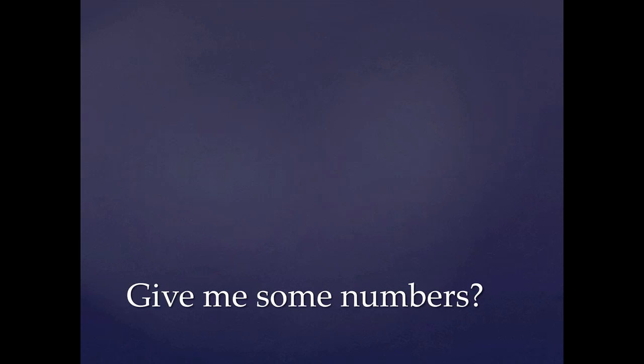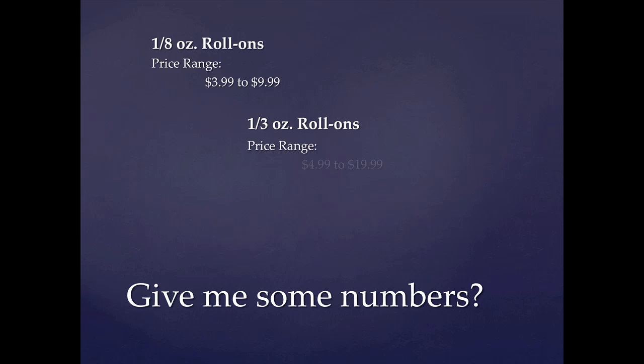So let's give you some numbers. The 1/8 ounce roll-on, we typically will recommend a price range of $3.99 to $9.99 for you to sell that retail. For the 1/3 ounce roll-ons, we would recommend $4.99 to $19.99. And for the 1 ounce roll-ons, a price range of $6.99 to $29.99. Another thing that also works great is usually you can do a 3 for the price of 2 kind of deal, or buy 2 get 1 free, same thing, and set your price.